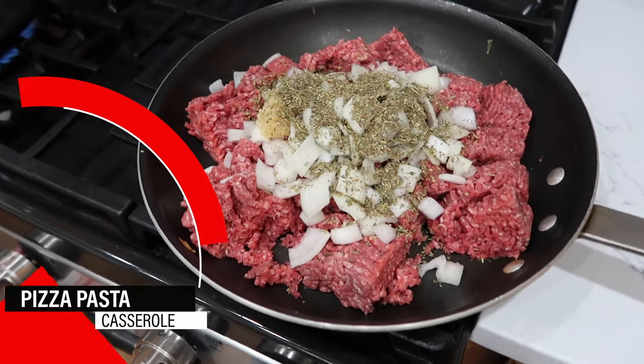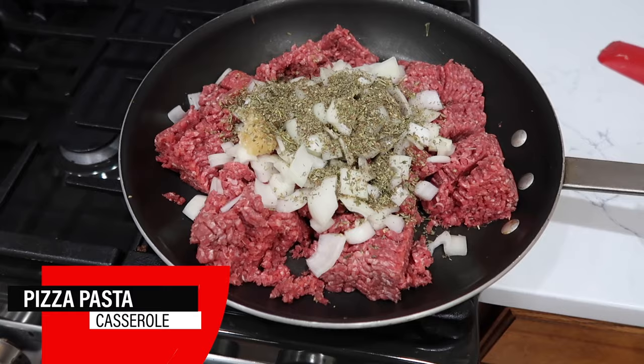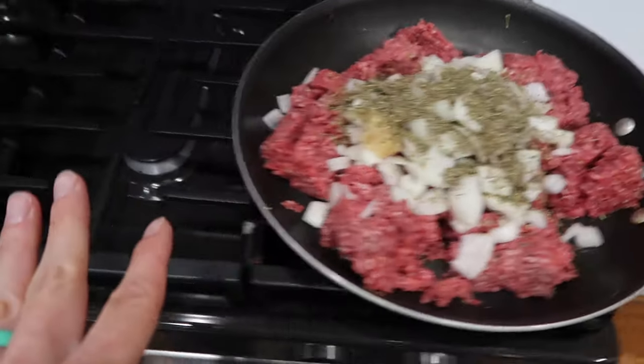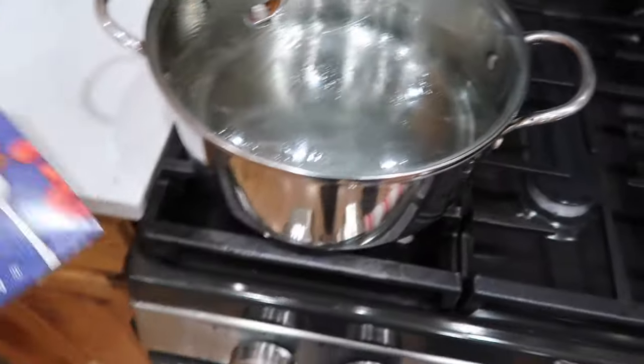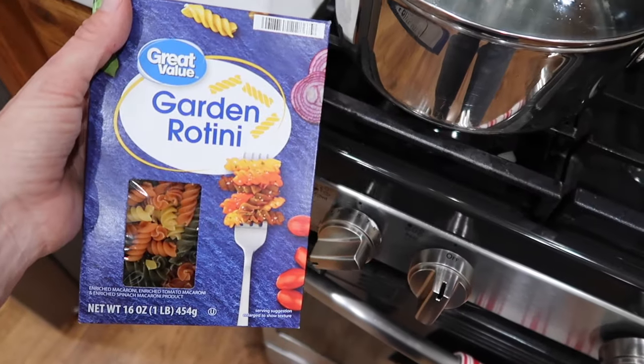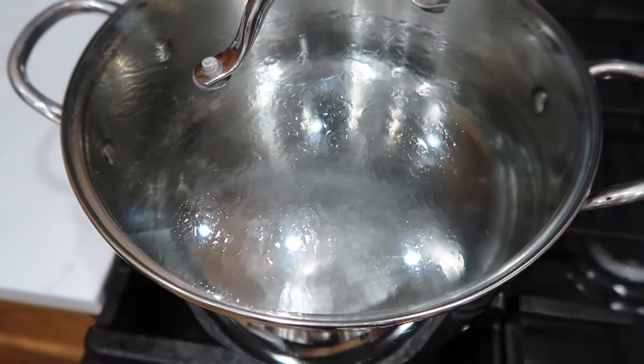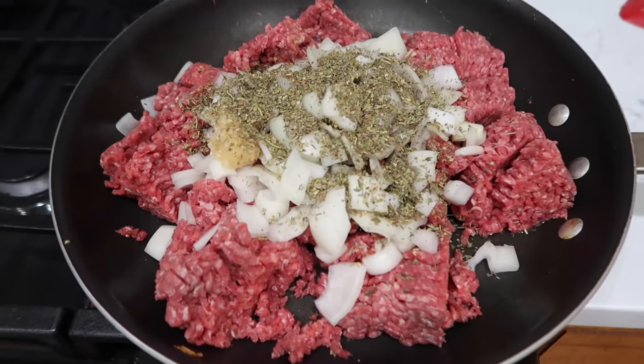While my sloppy joes are cooling off a little bit in the fridge, I have the rest of my ground beef, some more onion, garlic, and Italian seasoning cooking up right here. And as soon as my water boils over here, I'm gonna cook up my garden rotini for a few more freezer meals. Why are we always waiting for water to boil? Come on!